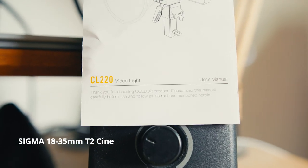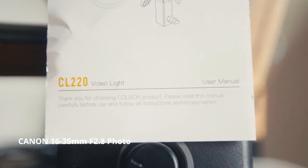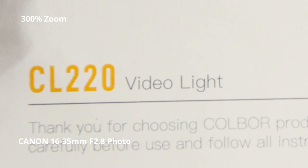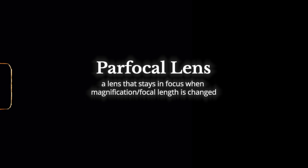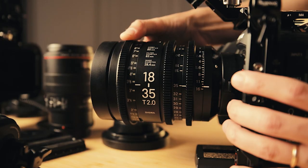Cinema lenses also have a consistent focus throughout the zoom range, meaning that they don't change their focus distance when you zoom in or out. This is called parafocal design and it allows you to maintain your focus without having to refocus every time that you change your framing or change your zoom. But this also means that it's not the easiest time if you're using your bare hands to manually focus the lens.